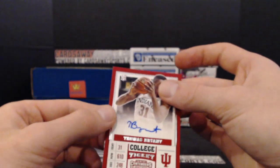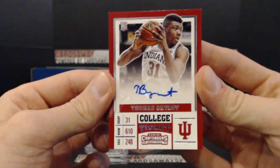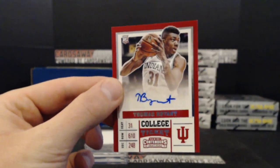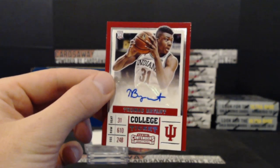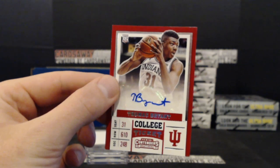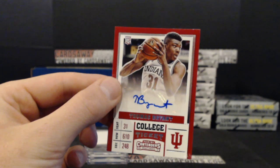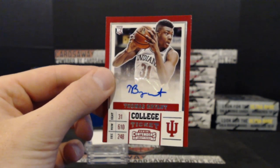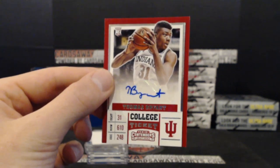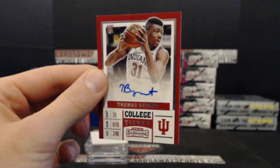And last but not least, for the Washington Wizards, rookie Thomas Bryant. I believe he plays for the Wizards. I know he got drafted by the Lakers, but this is his college card. Let me just double check on that, but I believe it's the Wizards. Unless he got traded from the Wizards. Nope, Washington Wizards, baby. Going to Jose O. Beautiful.